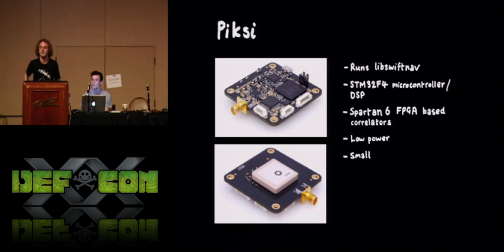TV tuner chips? We haven't. I know some people have had some success. The GNU Radio guys use those TV tuner chips quite successfully. I'm not sure if they've received GPS. I guess the problem you may have is sensitivity. They're not as sensitive as a dedicated GPS front end. What we've got on the Piksi is a Maxim front end dedicated for GPS.